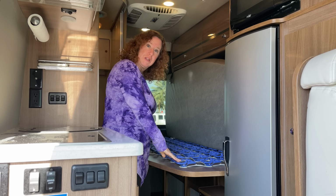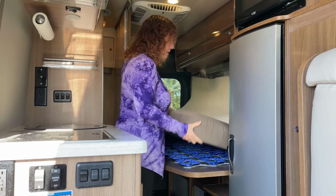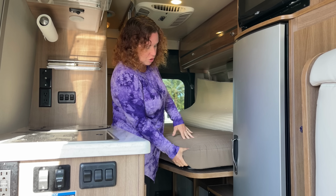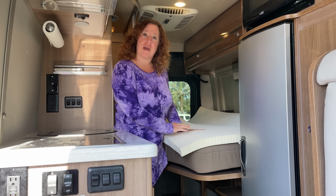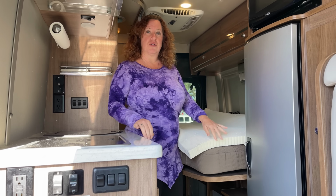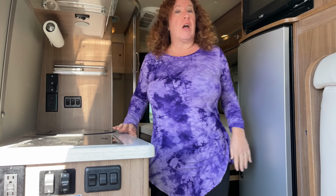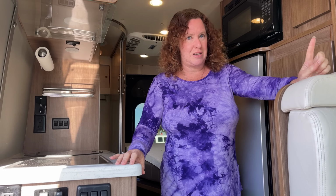It's got the Froley sleep system, so this kind of mimics bed springs. It's got a nice cushion. And then we use a 2-inch latex foam topper that comes with the van. And this is about a double-sized bed. Very comfortable for one person and comfortable for two people as long as you like to snuggle. So do keep that in mind. Not going to be ideal for people that need lots of sleep space if they sleep together in the same bed.